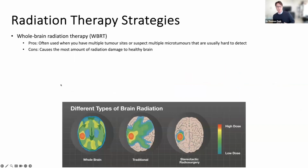Now, these are the types of radiation therapies. First is whole brain radiation therapy. And as the name suggests, you can see here in the schematic down at the bottom, it's when largely the whole brain gets radiated. Certain sites might be protected to a certain extent, but the whole brain gets radiated. And as mentioned with the metastatic tumors, it's often used when you've got multiple tumor sites, or the clinicians suspect that there might be undetectable microtumors around the brain. But the bad side is that a lot of normal brain is exposed to radiation, and hence it normally ends up with the most radiation damage.